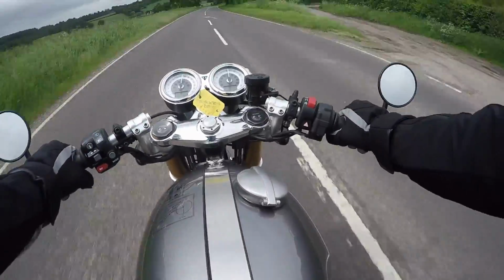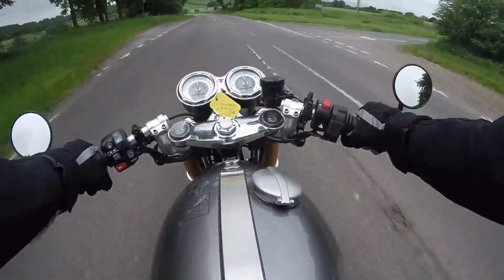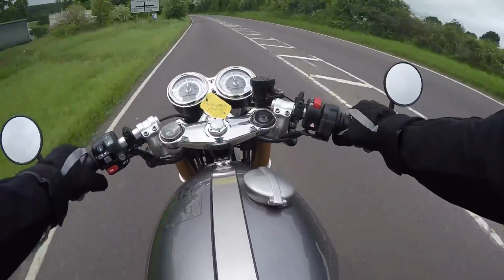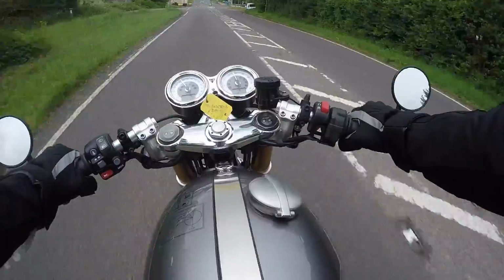This motorcycle would not be out of place on a big bike ride. You know, if you've got mates with sports bikes, I don't think you'd really struggle up until the illegal speeds to keep up with them at all.